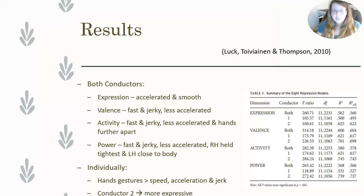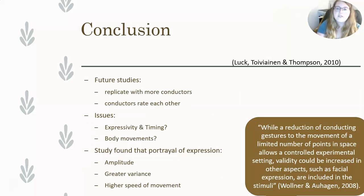Individually, these hand gestures were deemed more expressive than speed, acceleration, and jerk combined, with both conductors together. And based off of the results, conductor 2 was actually more expressive. In concluding this article, the researchers noted that they need to continue doing more studies, which they have done many before, but they need to replicate this study with more conductors, and also thought that maybe it would be a different aspect to have the conductors rate each other's performances.